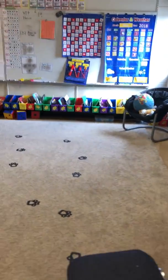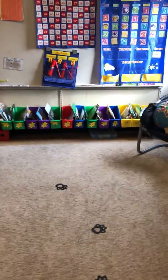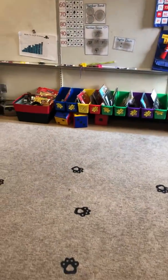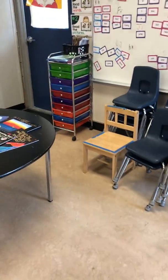And last is we have our calendar area and my students' individual book areas. So they have each an individual book bin, which is all down at their level, at our carpet area that they come out and they see. So that is my room and all the different things that I have to make it child-centered.